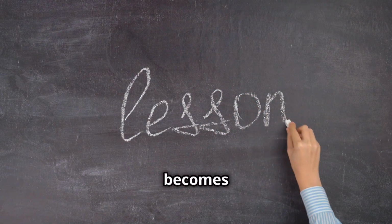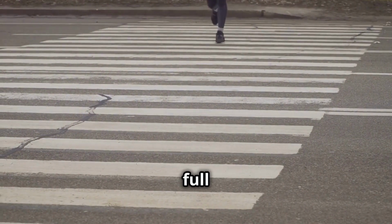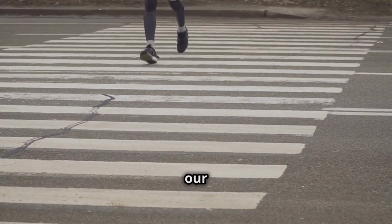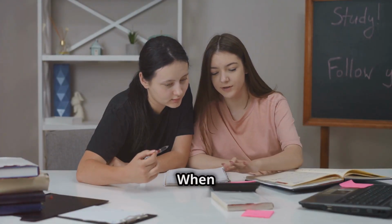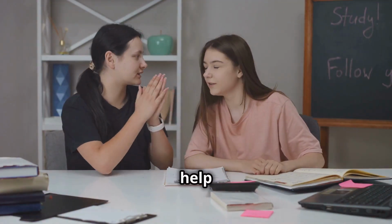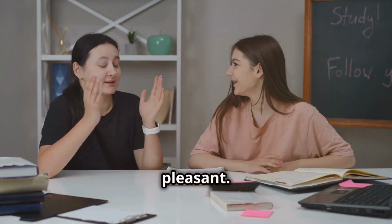For example, care becomes careful. We are careful when we cross the street. Being careful means we are full of care and attention, ensuring our safety. Help becomes helpful. It is helpful to have a friend. When someone is helpful, they are full of help and ready to assist others. This quality makes our lives easier and more pleasant.